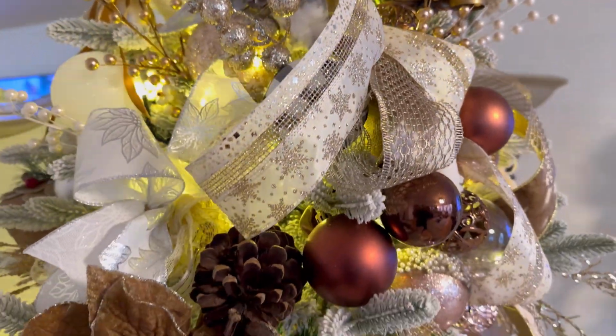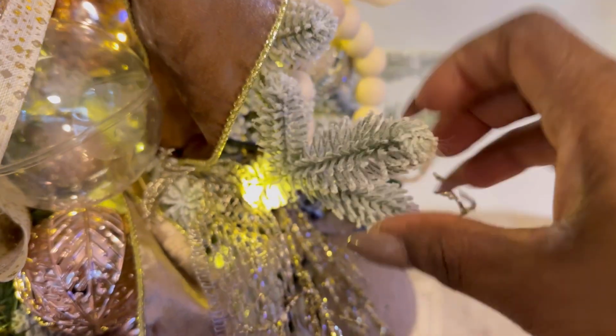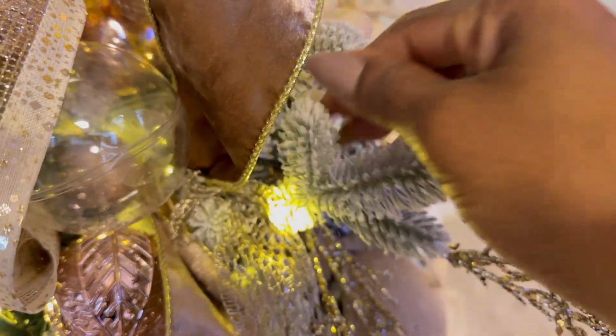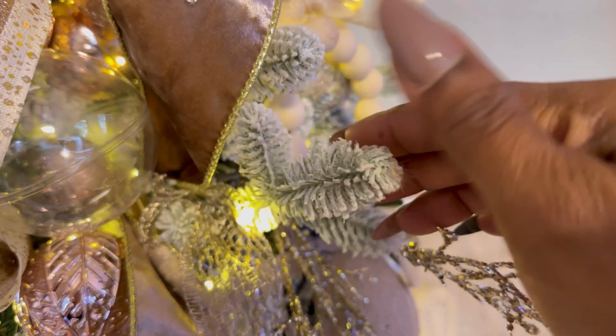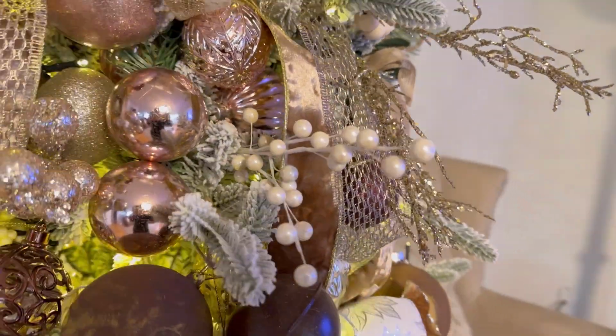And thank you so much, King of Christmas, for gifting me this beautiful tree. Guys, the quality on this tree is so good. Look at the limbs. No matter how you mess with them, the flocking is not going to shed. And this is a good quality tree that when you spend on it, it will last for years to come.